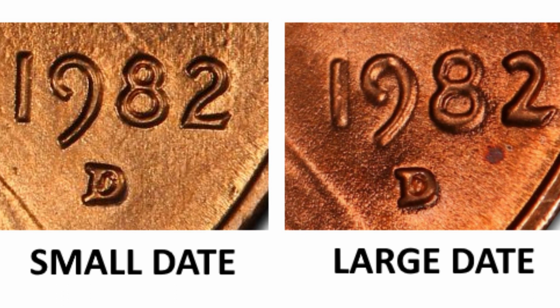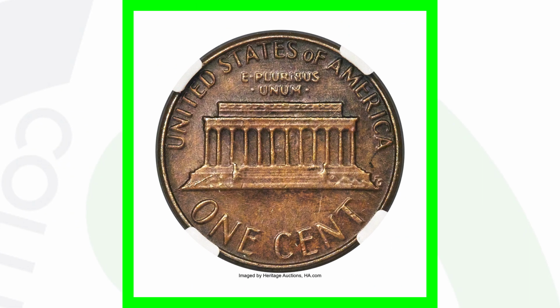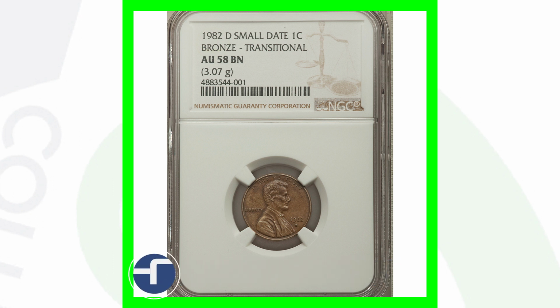But you want to look for the 1982 small date with the D mint mark that weighs 3.1 grams that was struck on a bronze planchet. These are super, super rare. That's why the coin sold for over $10,000, even at an AU58 grade. These are going to be super valuable if you find one. Now, there are small dates out there that are not rare. You want to look for the 1982 small date D mint mark that weighs 3.1 grams. So keep that in mind, $10,000.